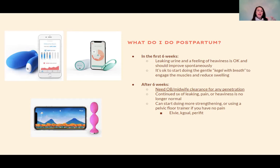There is a device that you can insert that senses what's going on in your pelvic floor, and it will run you through exercises. They're really pretty cool and help to keep you motivated for some of the exercising in the postpartum period.